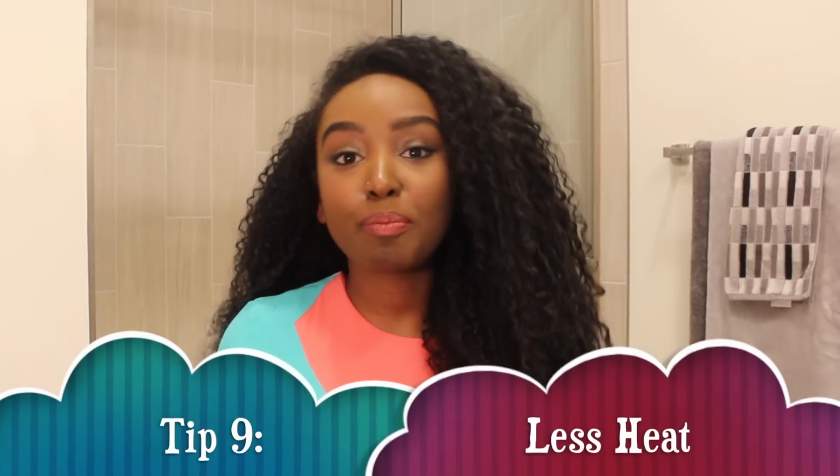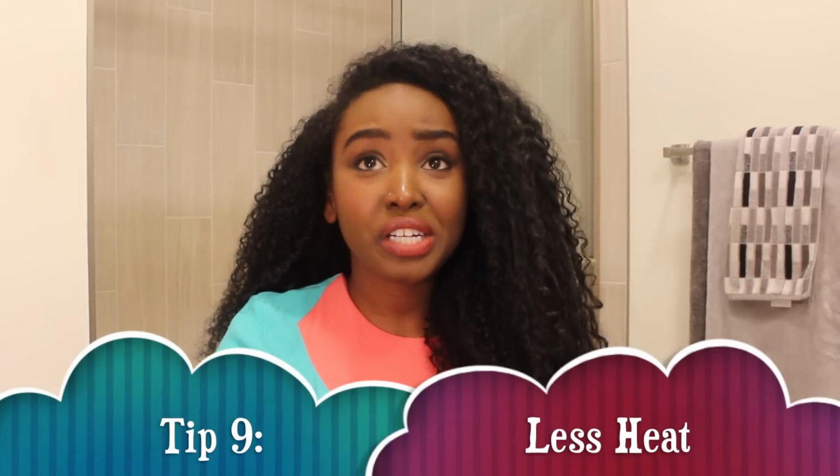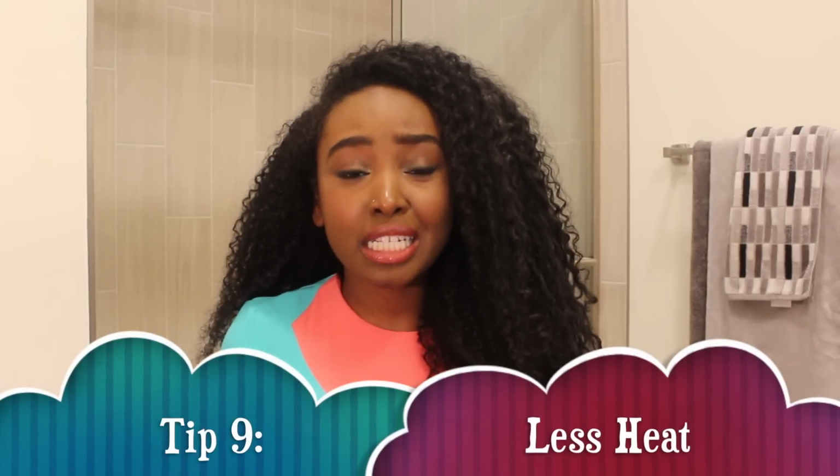Another tip that I have for you to grow your hair long is no heat. Dun dun dun. This is a big one, because I know straightening your hair sometimes makes it easier to manage, but heat is so damaging for your hair.